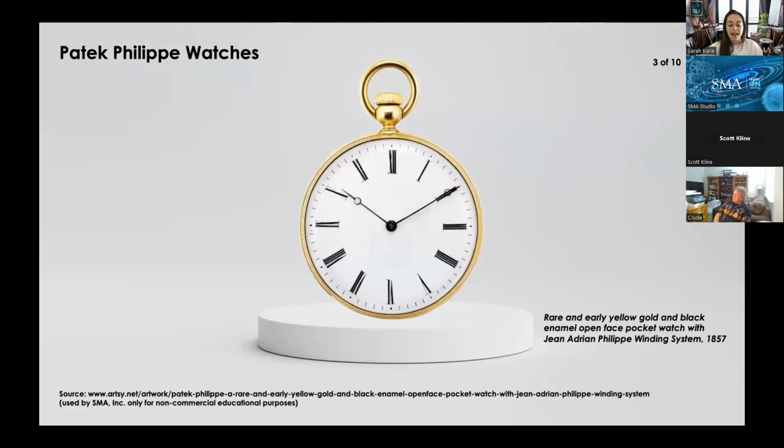Here is a classic and timeless yellow gold and black enamel pocket watch from 1857. This was created only 12 years after the founding of the company and was Adrien Philippe's personal pocket watch. So not only is it beautifully maintained, but it has lots of history.